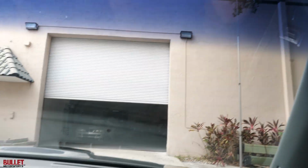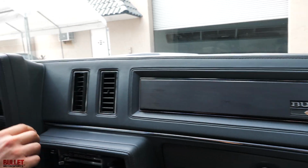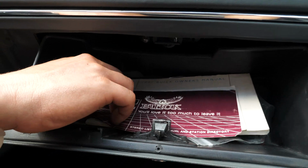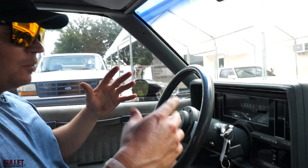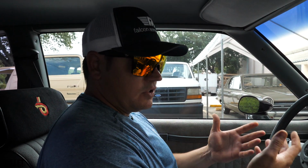The dash is really, really nice on this car. There's no cracking or separation. It's still soft to touch. Open up the glove box. You're gonna have your radio instructions and then the owner's manual. Also, for this specific car, while we're sitting in the cold air, I have a binder full of documents for this. So it's gonna have receipts since I think '92 all the way up to now when we serviced it.